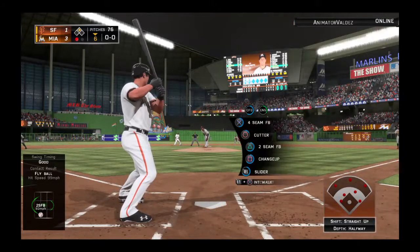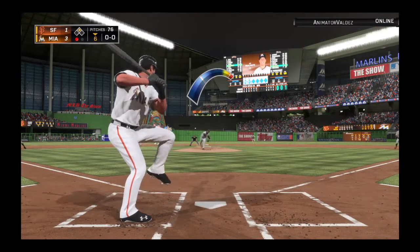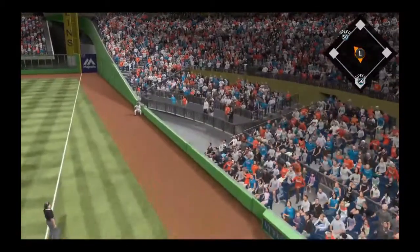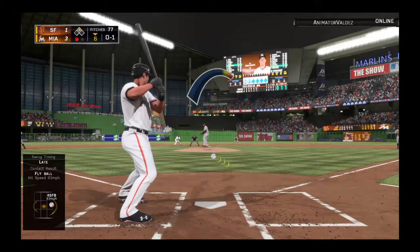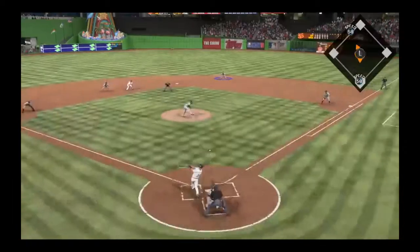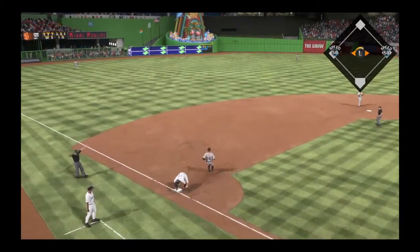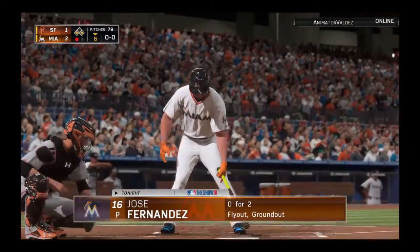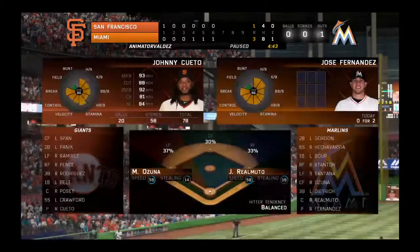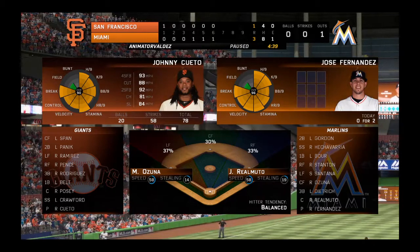JT Realmuto will stand in again. He's flown out in each of his first 2 plate appearances thus far. Yeah, and he just needs to make a small adjustment and stay through the middle of the ball. Think about hitting a line drive right back up the middle. 0-1, here's the pitch. Hit hard to the right side. Fielded by Panic. And the decision to take a shot at third backfires as he's in there safely. The pitcher, Jose Fernandez 16, will step in now. He's bounced out and flown out in his first 2 plate appearances.